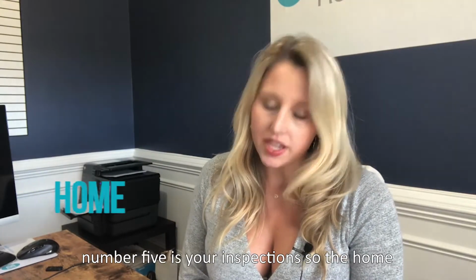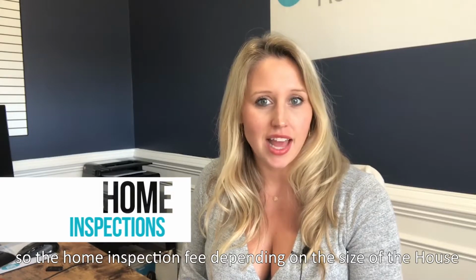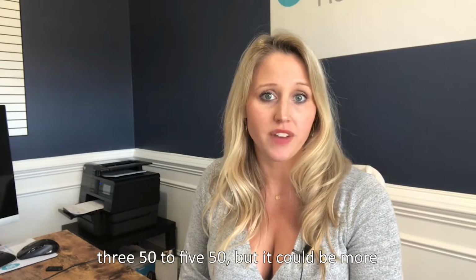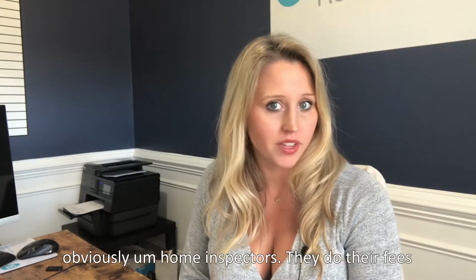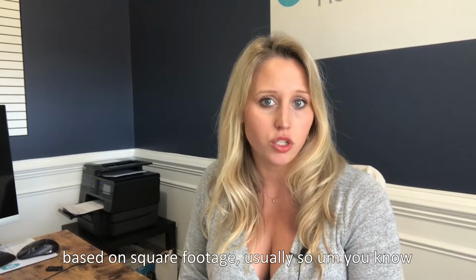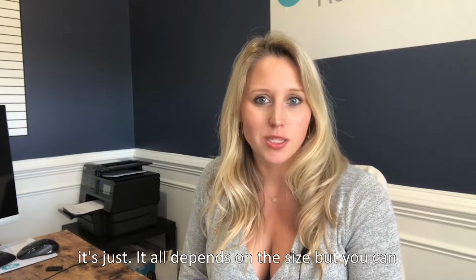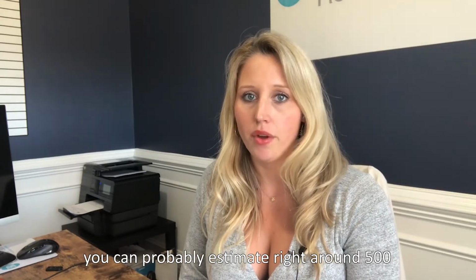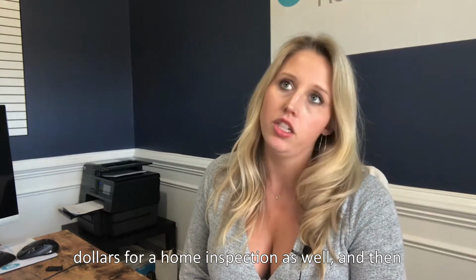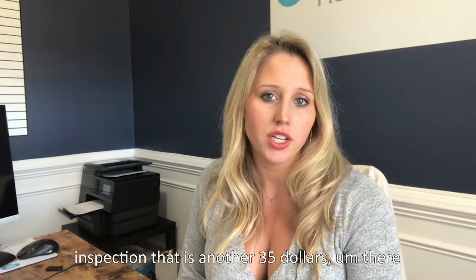And number 5 is your inspections. So the home inspection fee, depending on the size of the house, can probably range from anywhere from $350 to $550, but it could be more, obviously. Home inspectors do their fees based on square footage usually. So it all just depends on the size, but you can probably estimate right around $500 for a home inspection as well. And then, it depends on how we negotiate the contract, but if you're paying for the termite inspection, that is another $35 there.